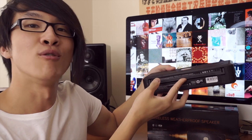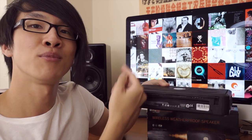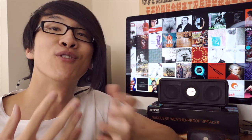It's got a little integrated kickstand on the bottom, so it just helps you tilt the sound up just a little when you put it on a surface. In terms of battery life, it's rated for 6 hours. Now, I can't confirm that myself. I haven't played it for 6 hours straight, but it hasn't let me down yet, and I've read no real complaints on the user reviews.